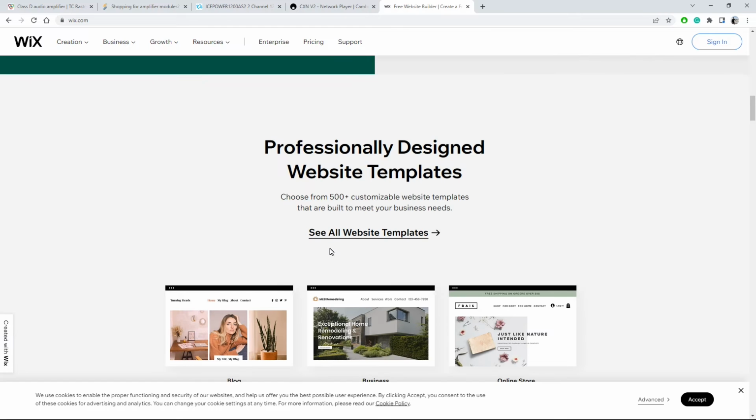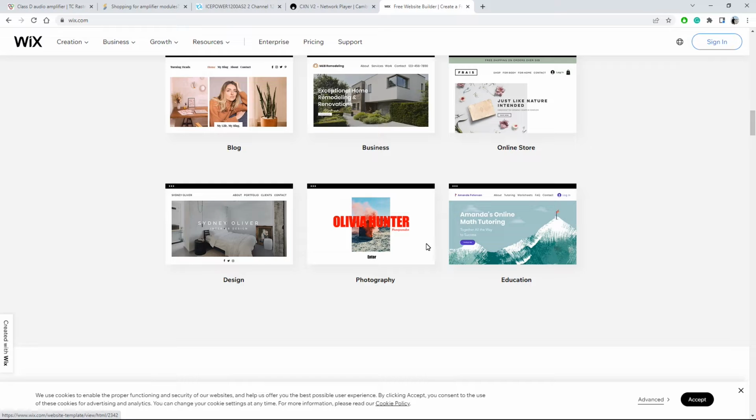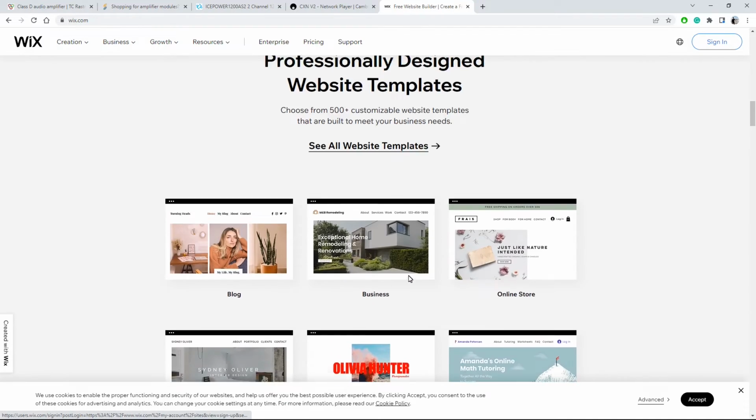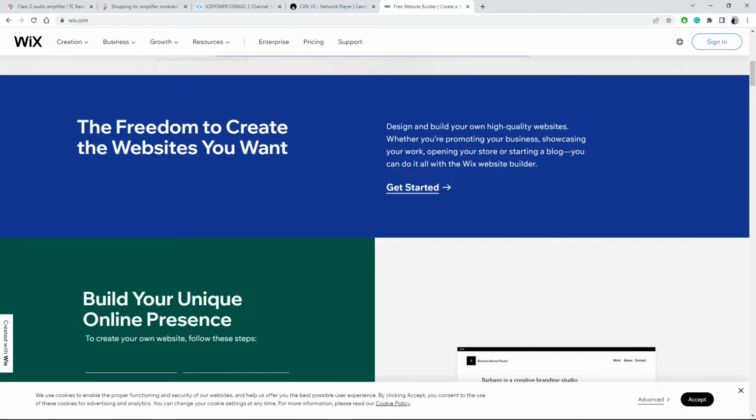So in simple terms, they have a lot of designed website templates. Documents with 1 column, 2 columns, 3 columns, or a different type of that. We can learn from them, and there are plenty of support materials and you can learn it quickly. So yeah, I chose Wix.